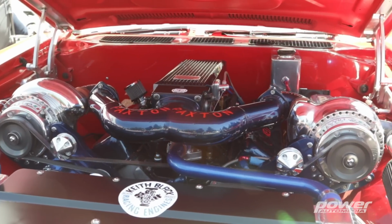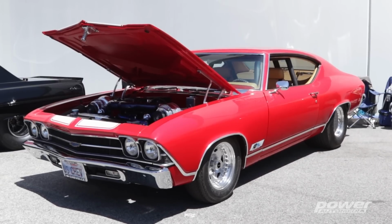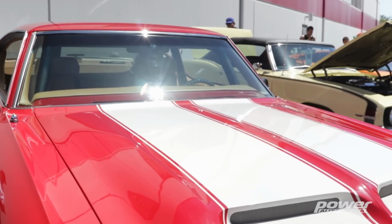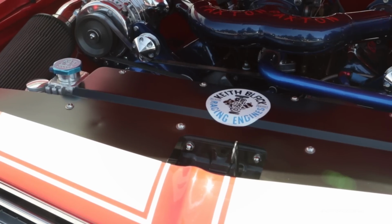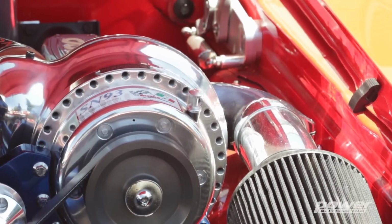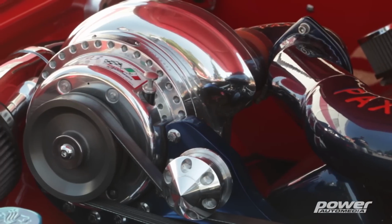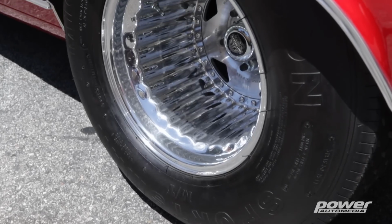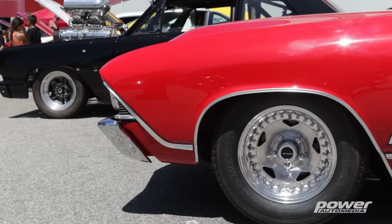Well, if twin superchargers don't get you going, I don't know if you're at the right place, but I know Mike is at the right place. Talk about this incredible car. Well, it's my dad and I built this car. It took us about 5 years to build it. It's got a 502 Keith Black Chevy engine in it, and it's fuel injected, dual Paxton superchargers. The superchargers put on about 4.5 pounds of boost each one. It's set up for drag racing, but it's also street legal. At 3,800 RPM, it puts out about 1,000 horsepower, so we estimate between 1,200 to 1,500 horsepower for the street.